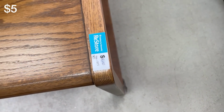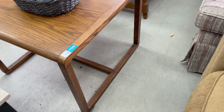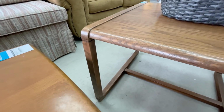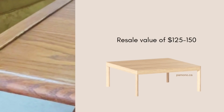This little oak table, I think, was originally an oversized end table because it's a little bit taller than the coffee tables beside it. But for $5, I think I might grab it, try and cut down the legs a little bit to a coffee table height. And again, sand it down, restain it, or wash it in a bit of a lighter color. It's a great size coffee table for a small condo or an apartment.